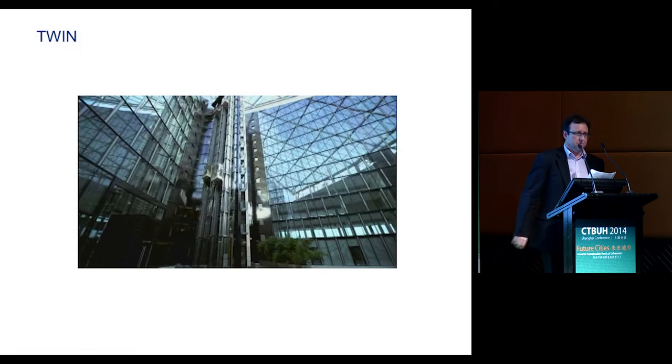Similarly, because Twin's two lifts, it's probably suitable for a wider range of building uses. We've seen them being offered up potentially for residential buildings, mixed use buildings, hotels, offices. So I'd like to run through a couple of case studies to demonstrate these technologies.